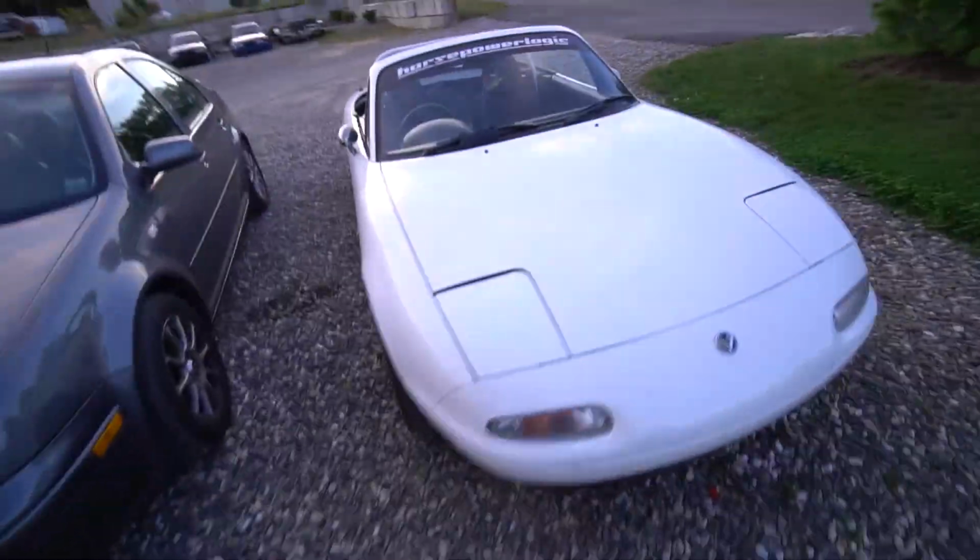What's going on, guys? We're starting the day off at the shop, and we got the good old Roadster out here. It was a beautiful day out, so I figured I wanted to take the top off. I love when I have the opportunity to take the top off because it's so fun to drive. It's so awesome. I love this car.